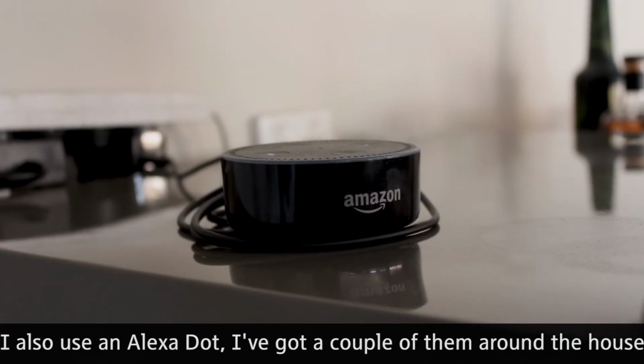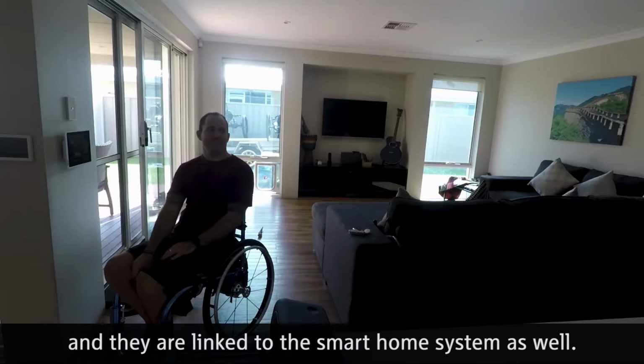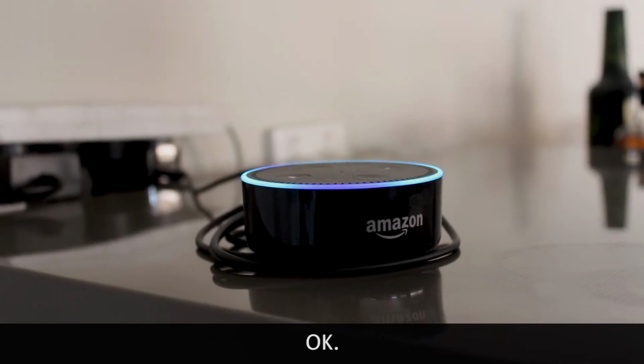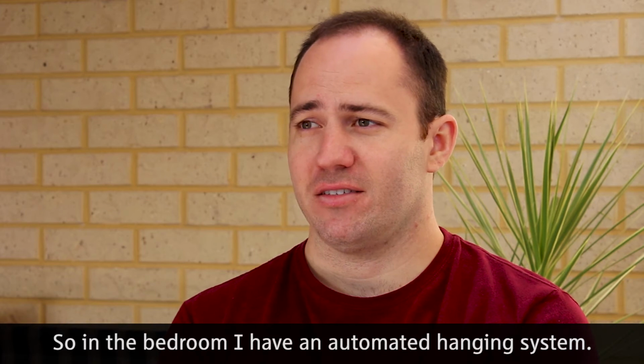I also use an Alexa Dot. I've got a couple of them around the house, and they are linked to the smart home system as well. Alexa, turn on the TV.